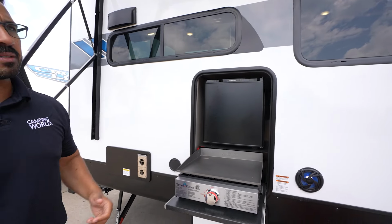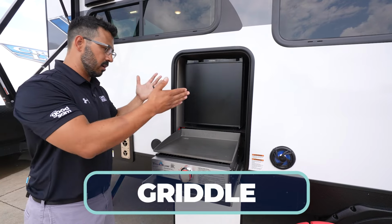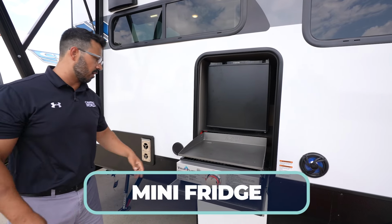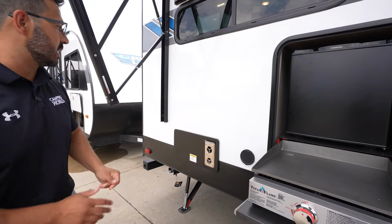Outside griddle, yes please. Get rid of the cooktops. Nobody uses them. I don't want a 2-burner cooktop out here. I want a griddle. This is actually usable. I love that they put it in here. You get your mini fridge as well, which is obviously super important for all of pops, dad pops, everything else you need. Outside water hookup is going to be here as well.